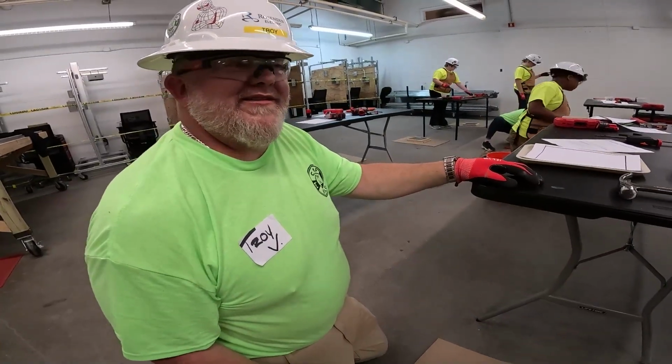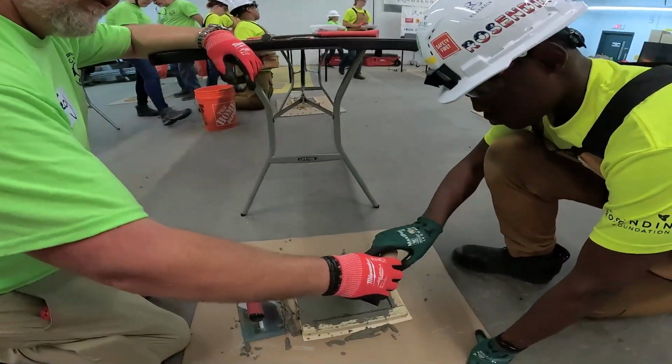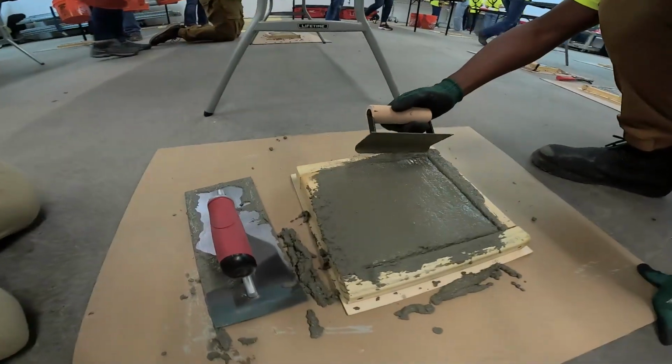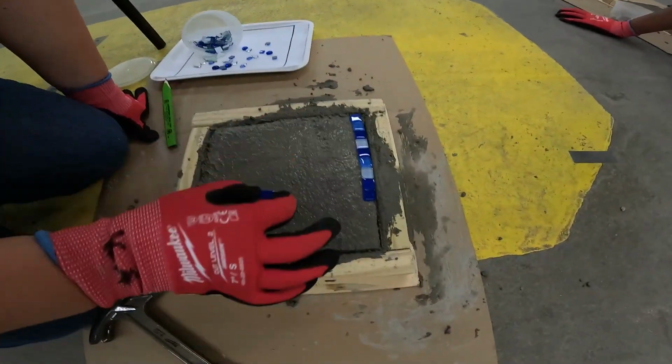The kids are doing amazing. They really are. It's always a blast to get out to see them do this and interact with the tools. But this group has been especially fun to deal with. Very receptive to what we're trying to show them.